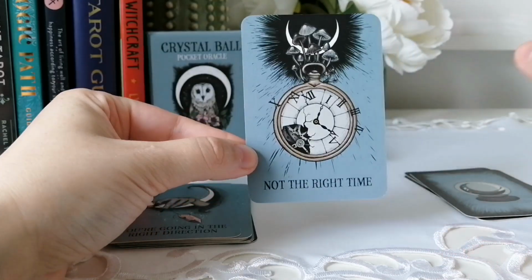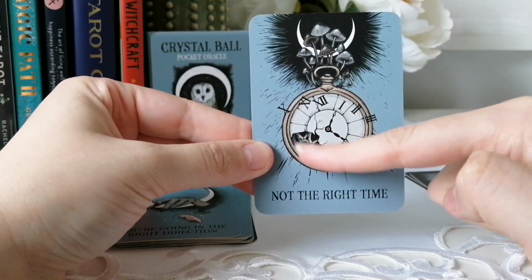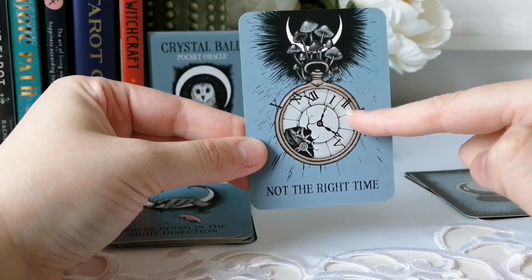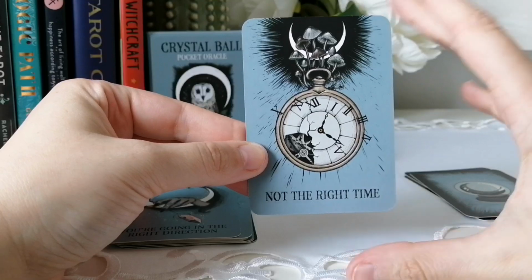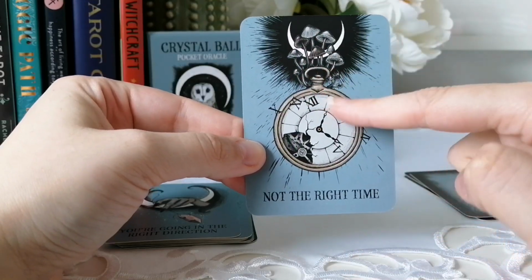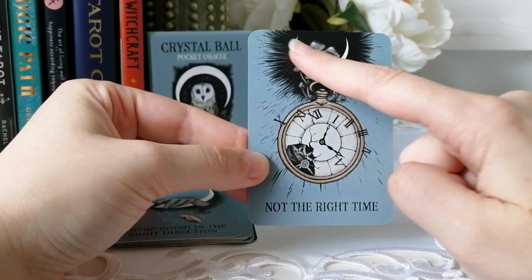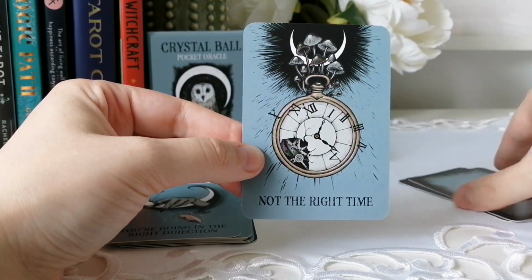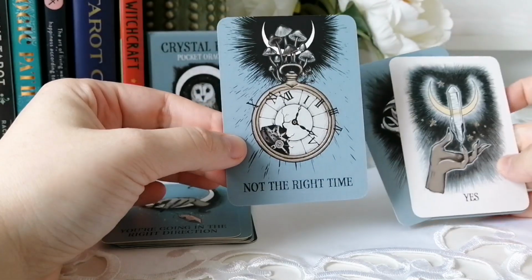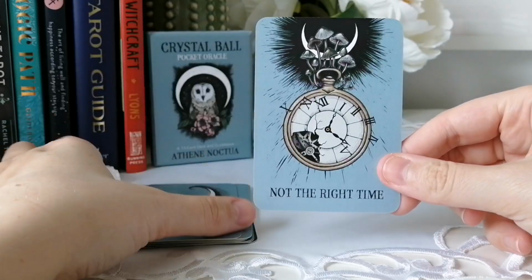Then we have Not the Right Time. So we have a pocket watch here that's damaged, and the Roman numerals for the times are all over the place. We have some mushrooms growing out of the pocket watch. And then another crescent moon. Is it pointing up? It's pointing up. Were the other ones pointing up? Yes, they were. So we have another crescent moon here.